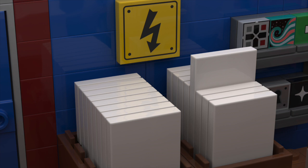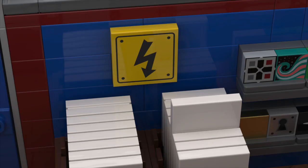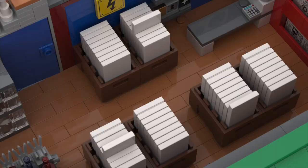Now, with that out of the way, we can look above these comics and see a little electrical sign, because I wanted this crate of comics to be employee and enthusiast picks, the comic books with the most buzz around them. Then in front of this crate of comics are 4 more crates of comics, built exactly the same, representing random issues of comics that they have in stock in comic book sleeves.